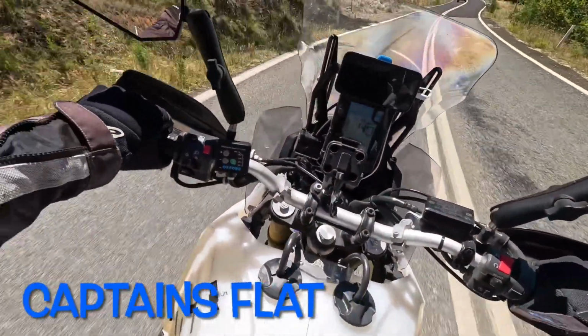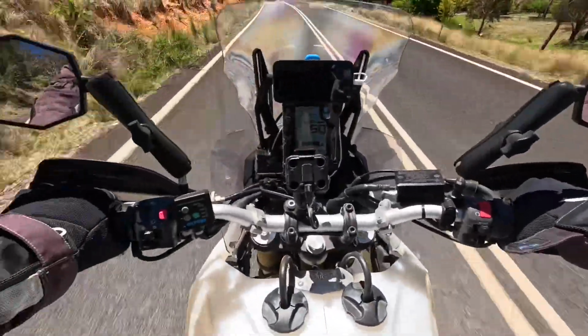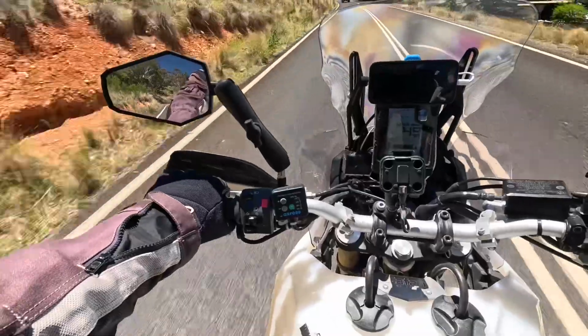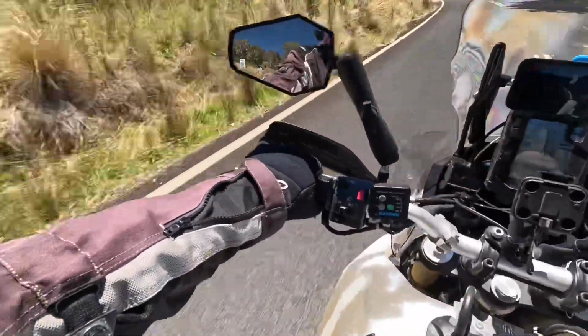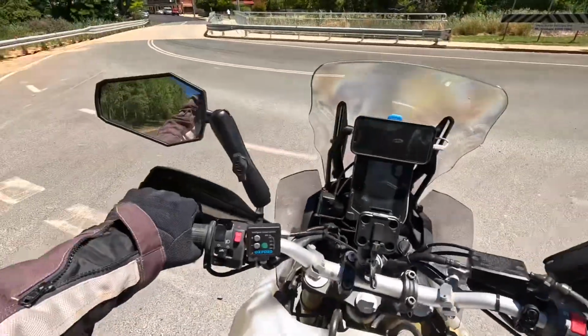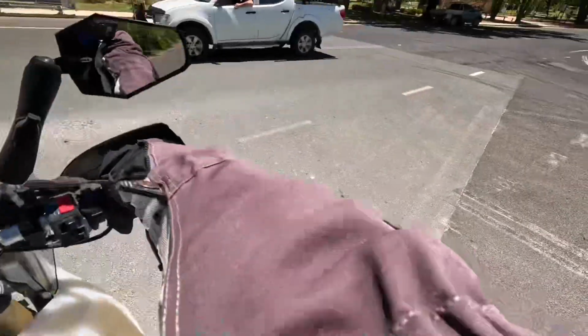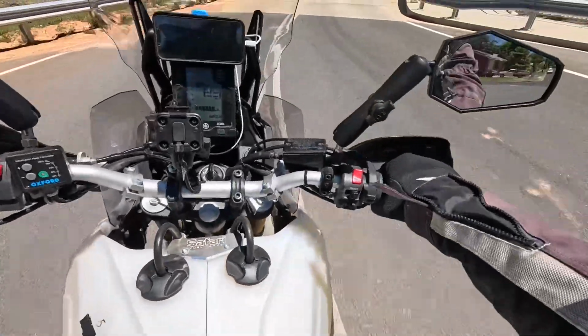Coming into Captain's Flat. It's an old mining town, very old. There's still some remnants of the mine and a lot of the miners' cottages around. I might go for a run up to where the mine is and see if I can get any good video footage up there.